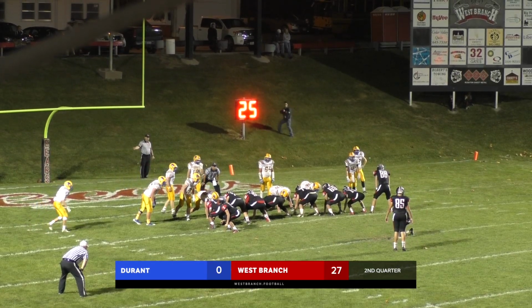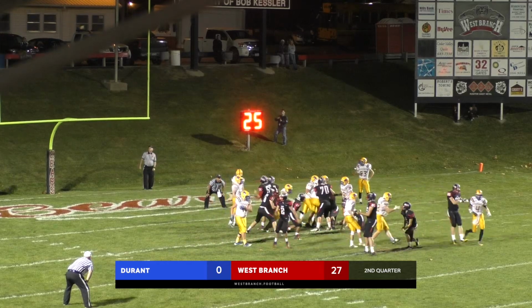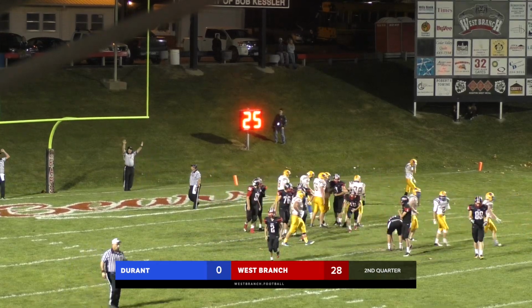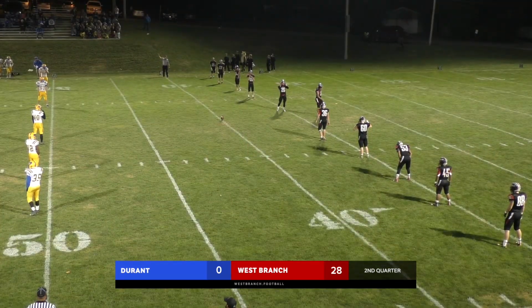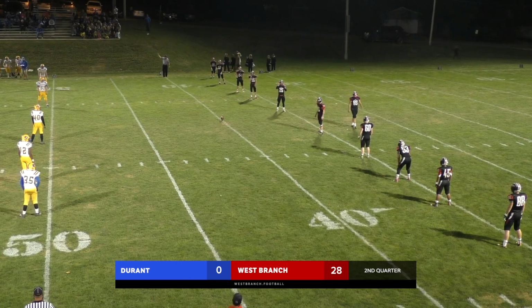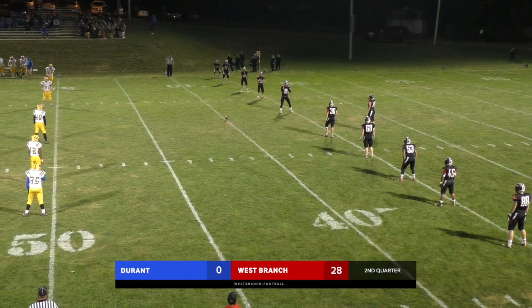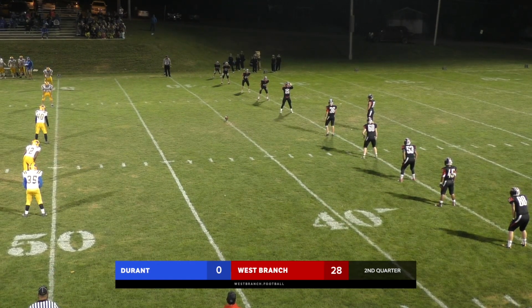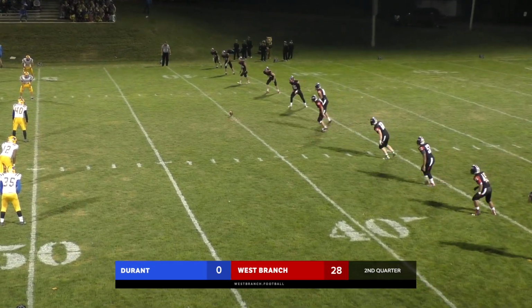Zamudio to attempt the extra point. Tucker with the snap to Eagle. Spot down. Kick up. Kick is good. 7:04 to go first half. Brandon, and hopefully Brandon's listening to us and doing okay, has had a great season throwing the ball. And that's what they were expecting. And now they're not sure what to do.